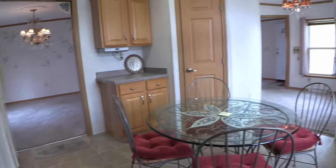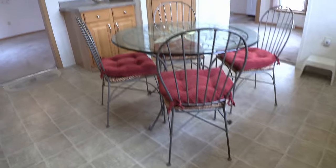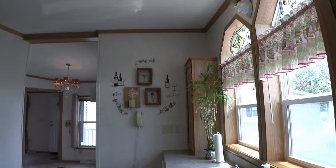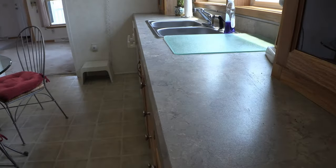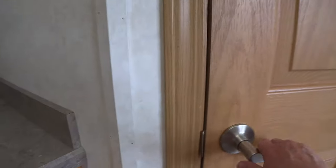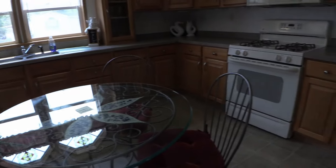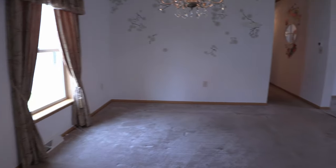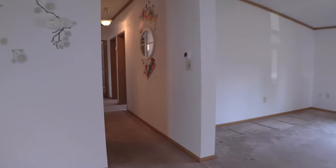Here's the stove oven combination. Got a little pantry back there. Pretty large. You could absolutely put some snacks in here or food. Now we'll go take a look at the rest of the house.